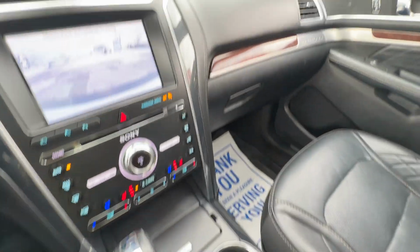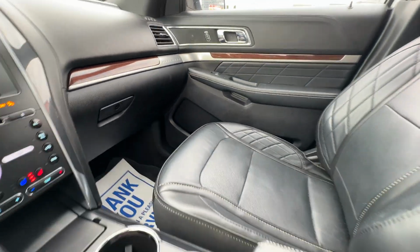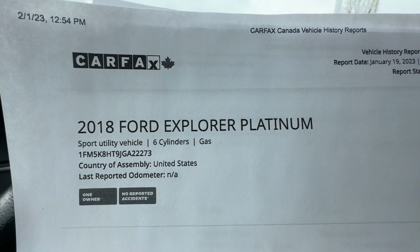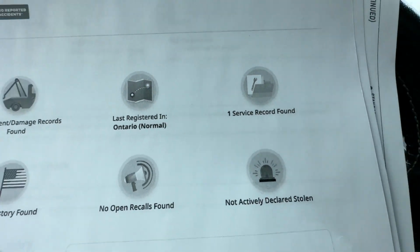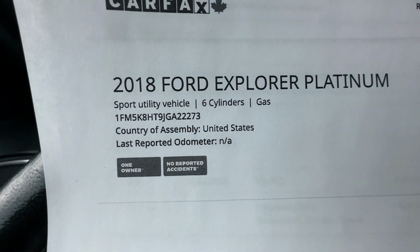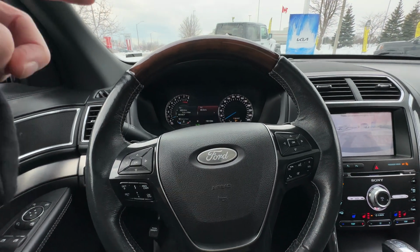Now, taking a look real quick up on the dash, again, just to give you some of that detailed look there. Everything is just in such beautiful condition. And then up here we have our Carfax. So 2018 Ford Explorer Platinum, one owner, no accident history. This is just exactly what you want to see. Carfax is a vehicle history report, and one owner, no accident history. That is as good as gold as far as believing my word. No need. Believe the Carfax.